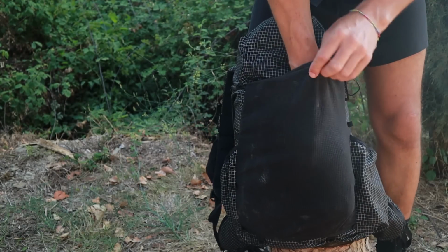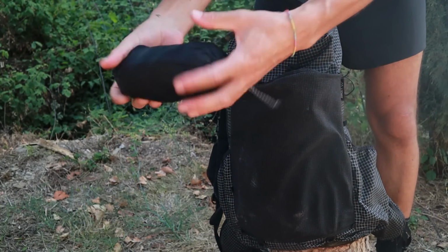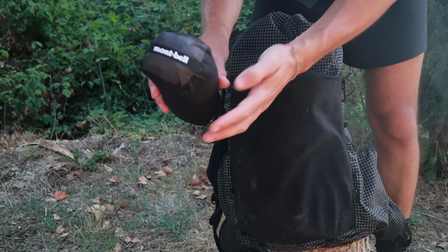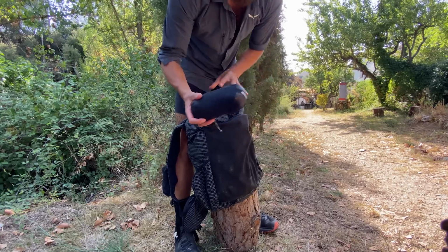And the last thing on the outside of my pack is my rain kit. So this is a combination of 2 different pieces of clothing. We'll grab them out now and take a look.